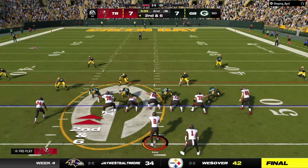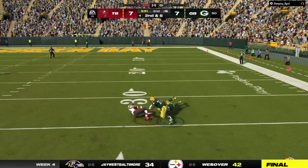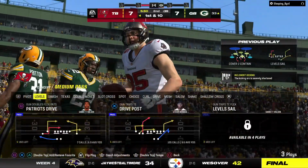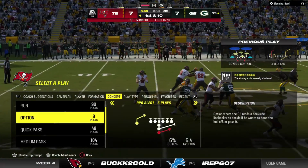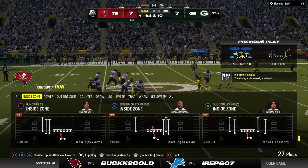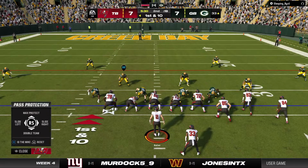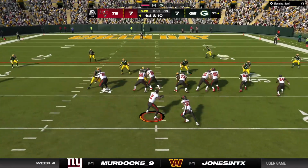Here's the 2nd down and 6. From the midfield stripe, they'll look to throw. He's got his tight end on the corner route. It's complete. His first catch, good for 16 and a first. And that was good protection there. No, that was great protection there because it allowed him to lock in on his receiver, although I think he was looking for his tight end on the corner route all the way. Nice connection there for a really nice gain.